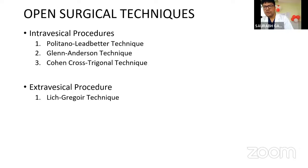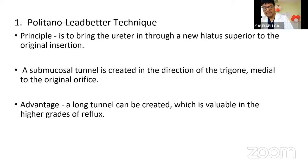Now, there are a few open surgical techniques. There are intravesical procedures and extravesical procedures. So first we will be discussing the intravesical Cohen technique. Its principle is to bring the ureter in through a new hiatus superior to the original insertion. A submucosal tunnel is created in the direction of the trigone, medial to the ureteric orifice.